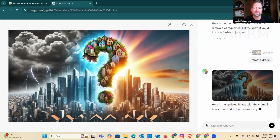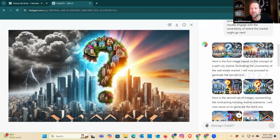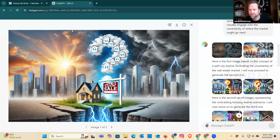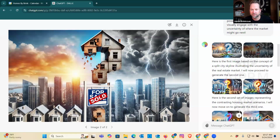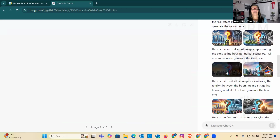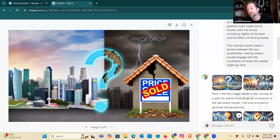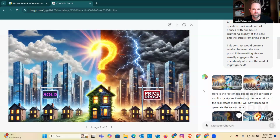Now, this image doesn't make as much sense to me from our image standpoint, and there's actually something I want to do. Ooh, I like that one. Let me move me back over. Let me look through all these again, because I want to show a different way as well. Price drop. Sold. Yeah, that's one. Droop. Price droop. Sold, question mark? I would probably still be working through this, but we'll start with this one.